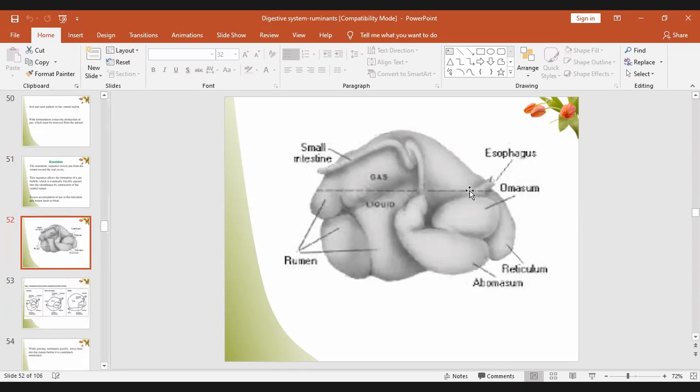Okay, so this is the complex stomach. You would have seen the stomach in the specimen. Esophagus, this is the reticulum, rumen, this is the dorsal sac, ventral sac, caudal-dorsal sac, caudal-ventral sac, the rumen, that is the rumen, here is the reticulum, omasum, abomasum. So this is showing a line, gases and the liquid.